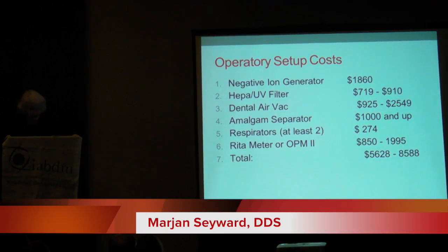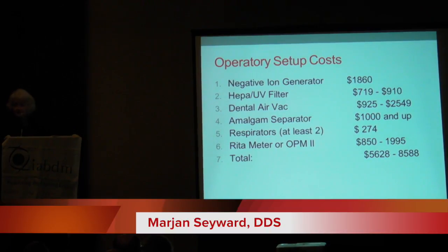So operatory setup costs: the negative ion generator is about $1,860. You've got your HEPA filters for the UV, that's the little air purifier, at $719 to $910. Your big shop vac, the Dental Air IQ, is the most expensive at $2,500, ranging down to $900. An amalgam separator is $1,000 and up.